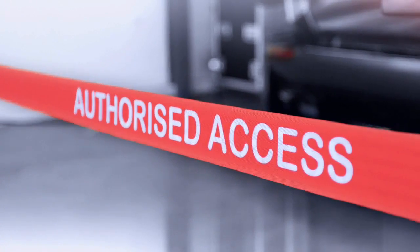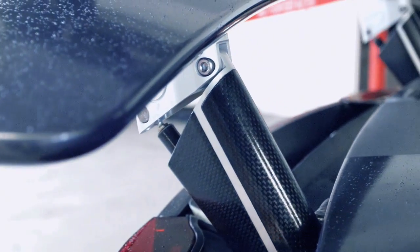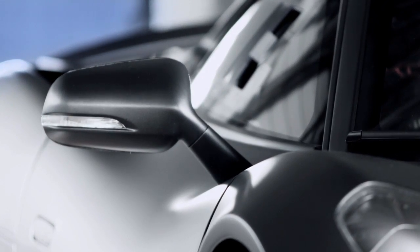The CX-75 is the most technologically advanced road car ever conceived. CX-75 started life as a show car to celebrate 75 years of Jaguar. In May 2011, a hand-picked team of engineers from Williams and Jaguar came together to start designing the CX-75 concept.